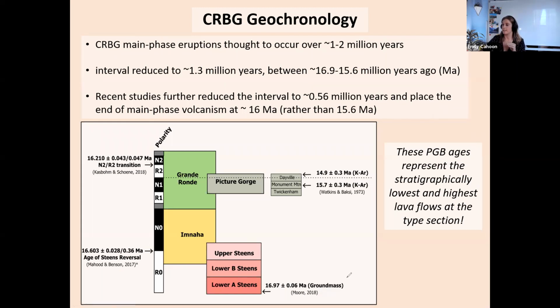So you might notice that the Steens down here are about 16.97, and upper Steens, the kind of magnetic reversal, that Steens, about 16.6, and upper Grande Ronde about 16.2. Cool. The problem is that prior to me starting my PhD, the only ages we had for the Picture Gorge were these potassium-argon ages from the early 70s.